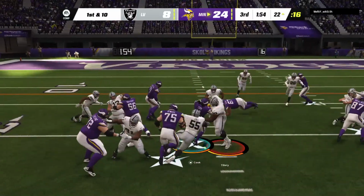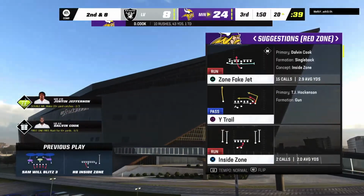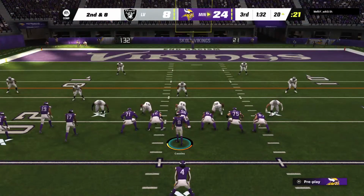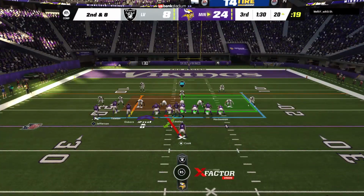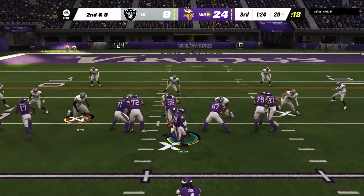A 10th carry in the game for Cook. And he can only manage to get a couple. 2nd and 8 coming up. And this is why aggressive defensive coordinators love to blitz. It wreaks havoc because they end up taking their attention to the blitzers, freed up the D lineman to make the play.